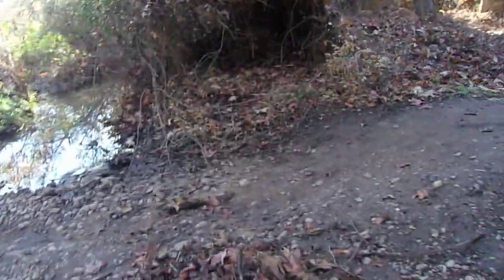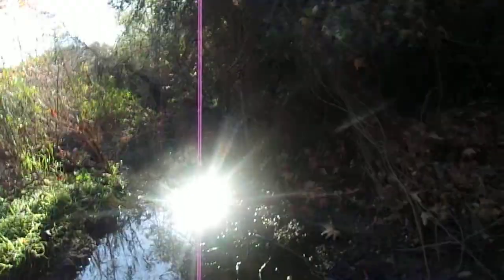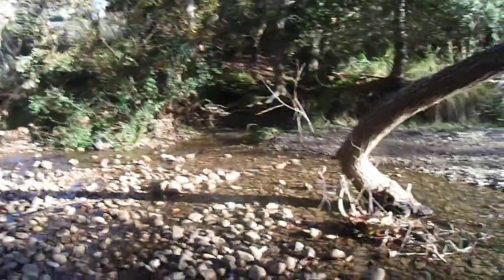But that's cool. There's an ornamental flowering pear down here that got established somehow. I've never seen seedlings or saplings of those before, besides ones that people buy from the nursery and plant. So that's pretty cool.